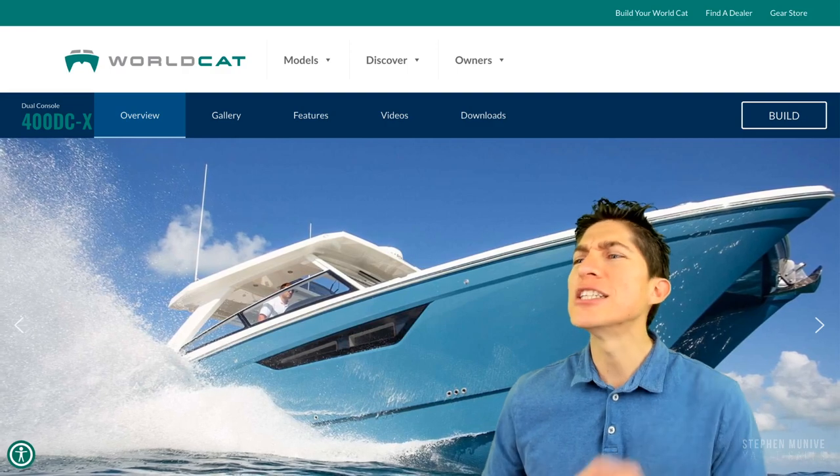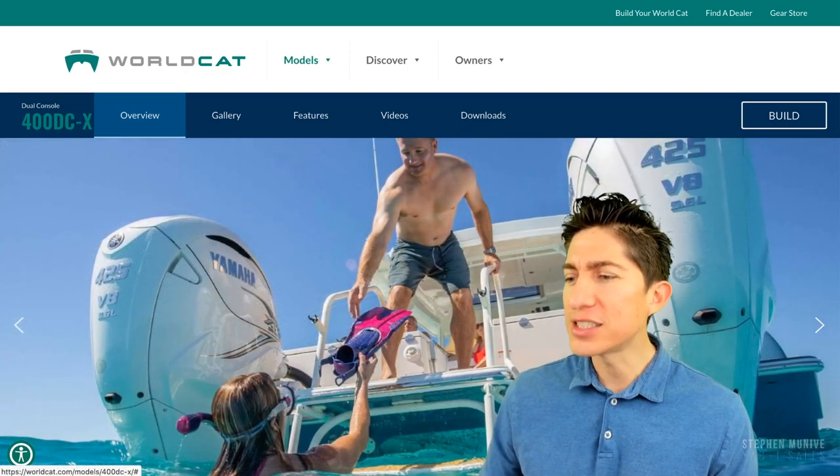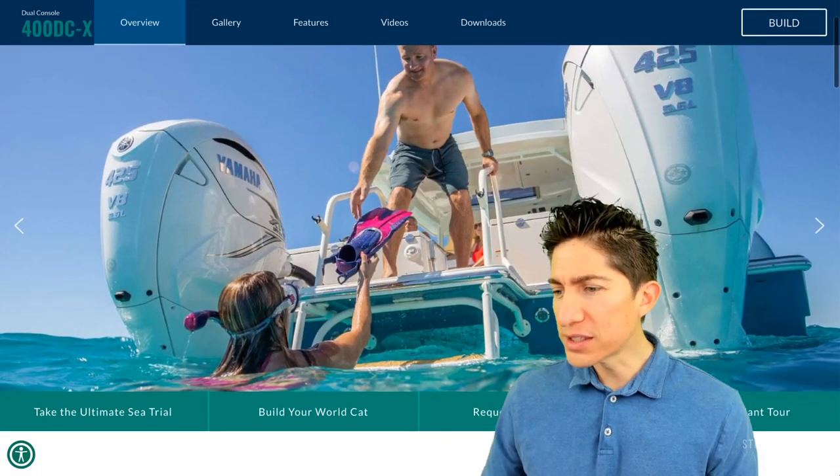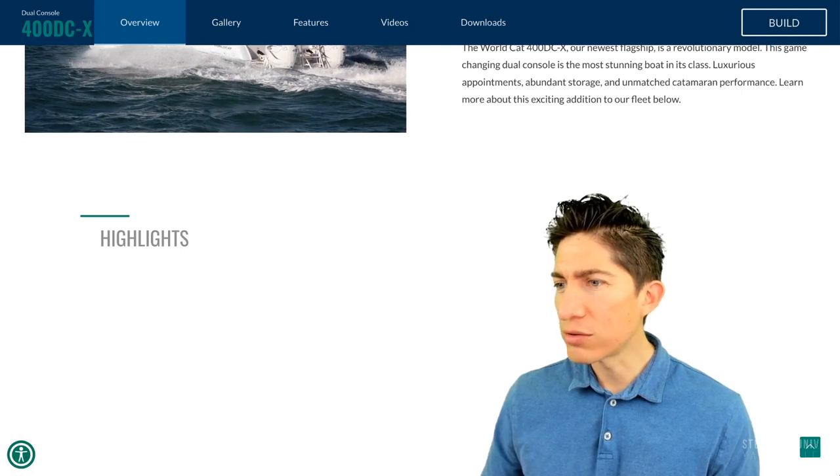Instead, we're going to go straight to the source. And the source is worldcat.com. This is the boat. If they have a video, we should check it out.